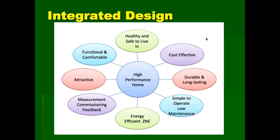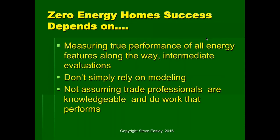So to truly get a high-performance home, we want that to be healthy and safe to live in, obviously cost-effective to build. We want it to be durable and long-lasting, simple to operate and very low maintenance. Obviously, we want it to be functional, comfortable, attractive to look at. But that takes a lot of commissioning and feedback through the process along the way to truly get an energy efficient zero net energy home.